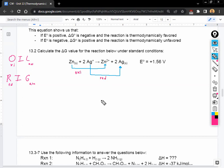If you didn't get that, make sure you go over oxidation reduction real quick because on Monday, we're going to go into a new unit and that's going to be all about oxidation and reduction. And you're going to have to be able to do it really, really quickly. What this tells us is that electrons moved from zinc to silver, because if zinc is losing electrons, they need to go to the other element.